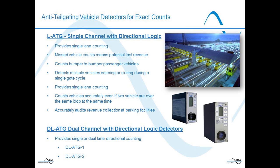This feature is primarily used in parking applications due to the critical nature of receiving revenue for every vehicle that enters the parking lot. So one of the scenarios that happens in the parking revenue world is that perhaps an employee working the entrance to a sporting event is trying to cheat the parking system owner slash operator to gain revenue for themselves. If you have a detector that can count multiple vehicles within the same loop zone, this is an excellent feature.